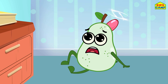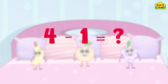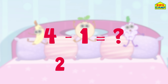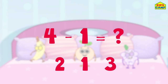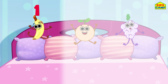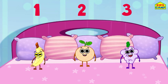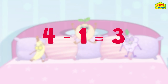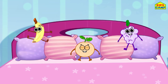One fell off. Oh! How many fruits do we have jumping on the bed now? 4 minus 1 is... Is it 2? Is it 1? Is it 3? Let's count. 1, 2, 3. We have 3 fruits jumping on the bed. 4 minus 1 is 3. Yay!